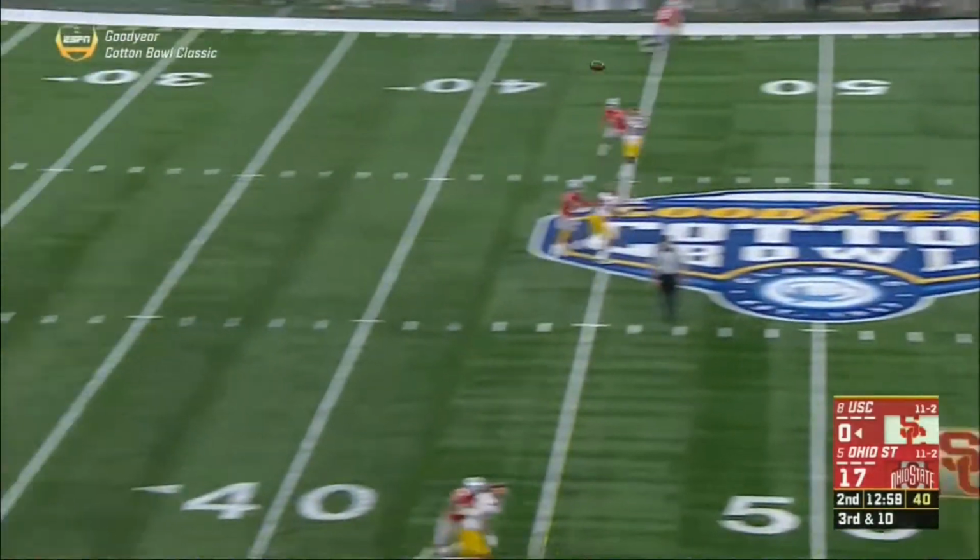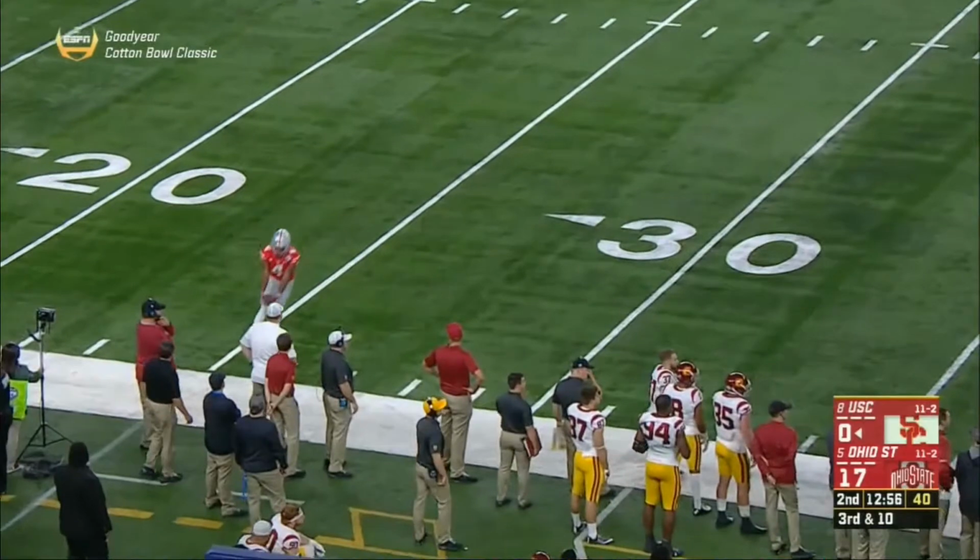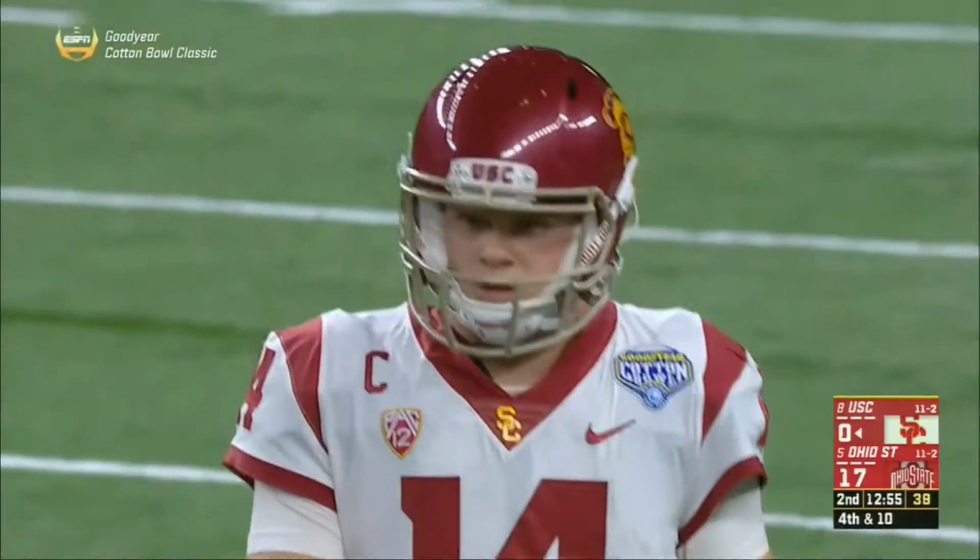Sam Darnold looking at a blitz. Floats one to no man's land. Michael Pittman broke his route off, and Darnold thought he was heading down the sideline.